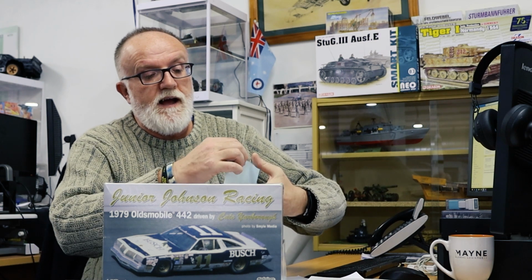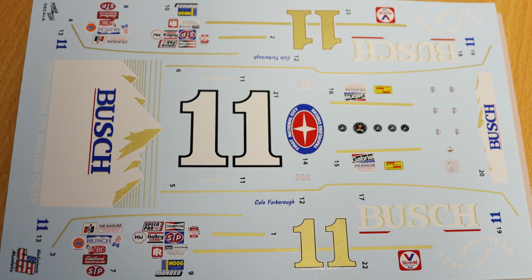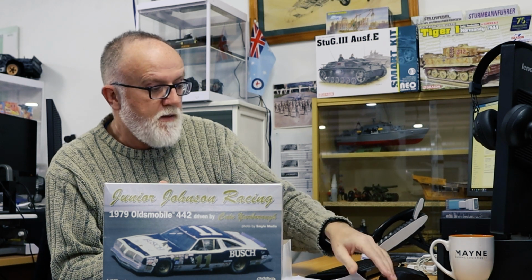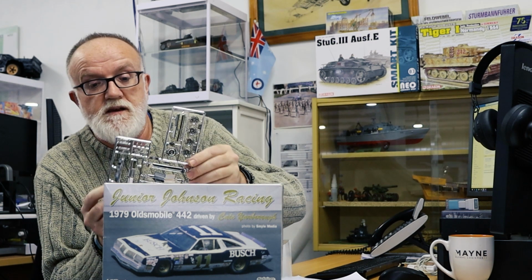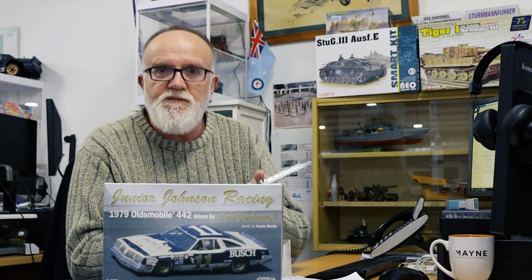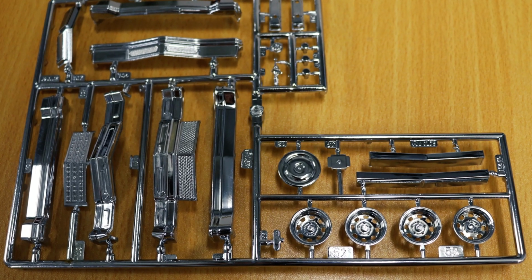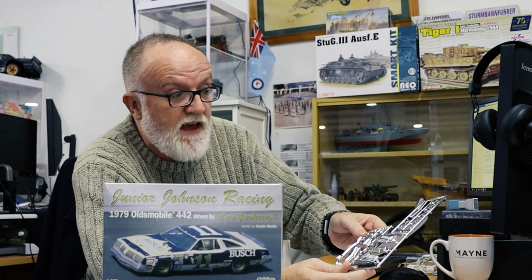The decals are on one sheet, all well printed and in register, with some interesting subject matter. These are going to go down very well over a nice paint job with a gloss finish, and then being able to seal it all in. One thing that really stood out to me was the weight of the chrome part sprue. I know you can't tell from the video, but wow, this has got some real heft about it. I'm used to chrome that flakes and chips easily. Not with this bad boy. This has been done very well. So we have the chrome grills, the bumpers front and rear, the wheels, mirrors, engine parts, rocker covers, that sort of stuff.